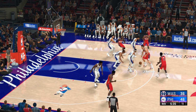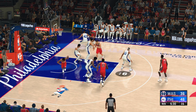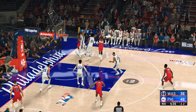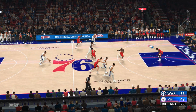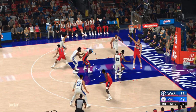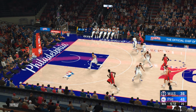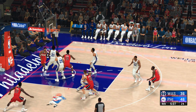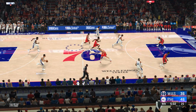Passes it to Bertans. To the right side. Clock at 6. Here's Wall. That misses off the backboard. The rotation in the D could be better here. It'll cost them next time if it's not. And here is Bryant. Beal taking his time here. Rebound by the 76ers. Embiid's got 9 rebounds now tonight.